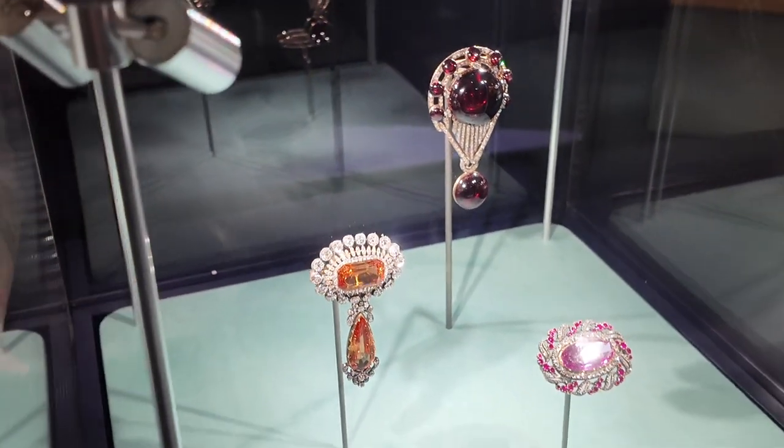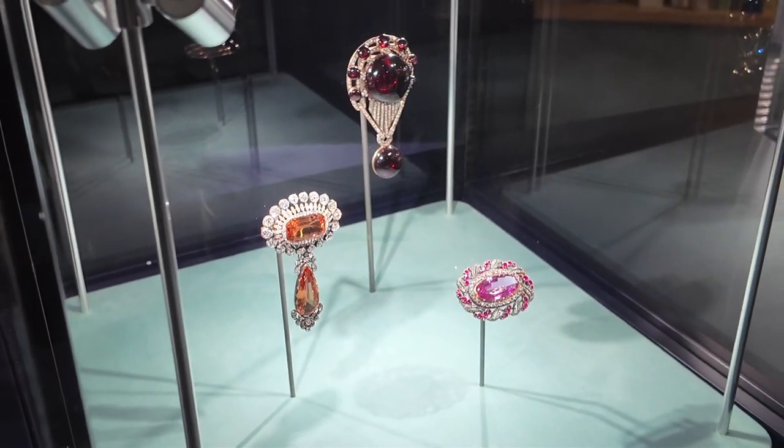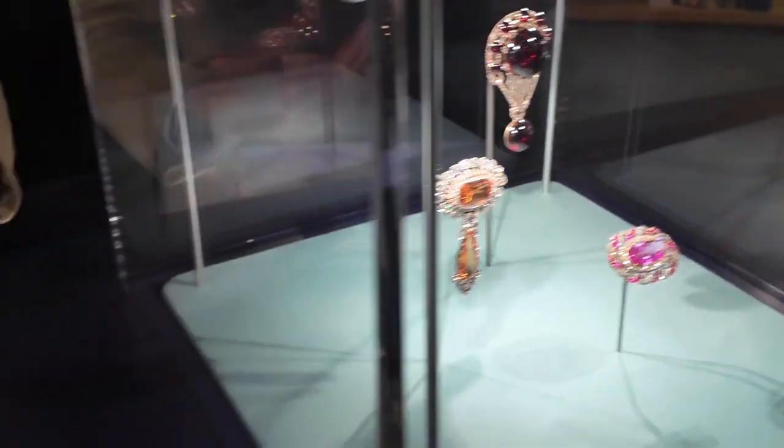We would call it imperial topaz. Okay. So it's the stone for the royal families. Yeah, something like that. Wow.